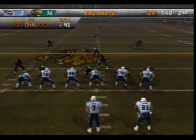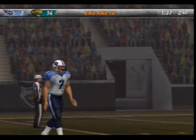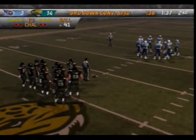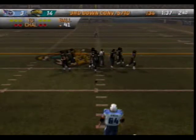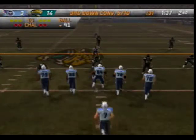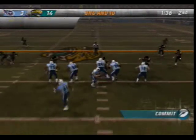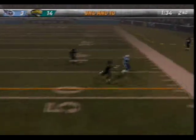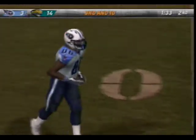Jacksonville comes out in their nickel package. Drops back with the pass. This one falls incomplete. Alford was the one they were trying to get the ball to. Third and 10. Ball on the 41-yard line. They've done very well on third down to this point. They're blitzing. Gets the pass off. It's batted away. The defense dug in their cleats and held their ground on that series of downs.